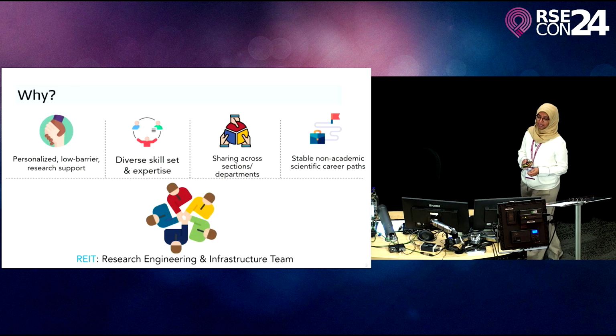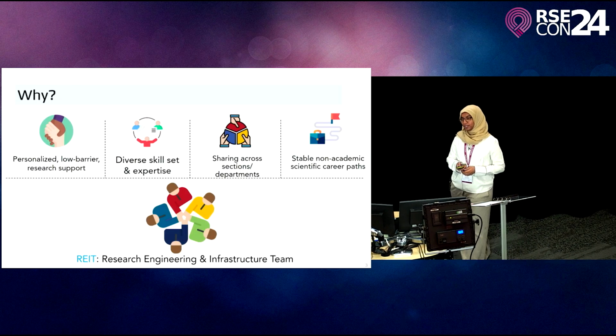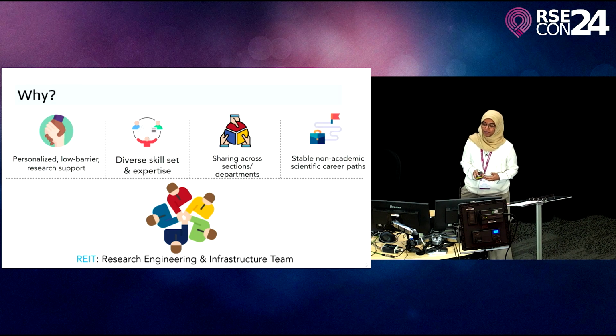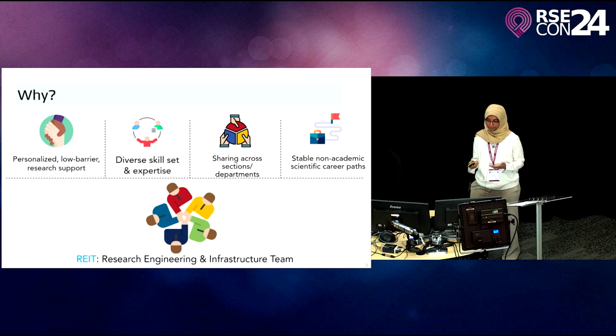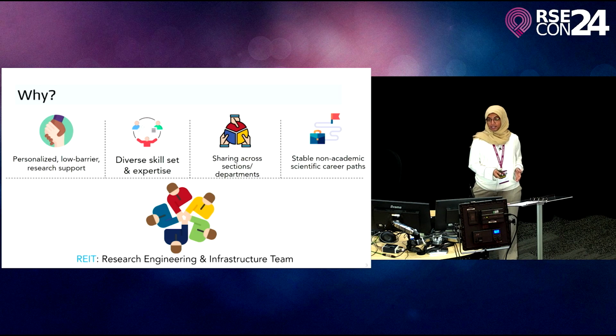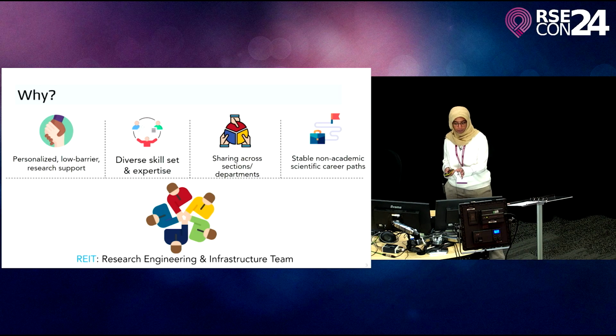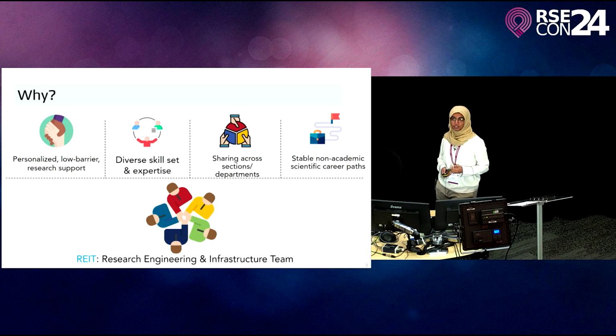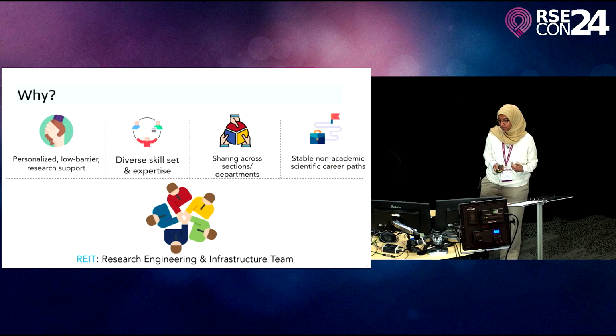Why an embedded team, and why research engineering and infrastructure? We like to provide personalized and low barrier access to research support, people that you can see, hear, and interact with live. This makes access to support quite transparent, via a diverse skill set and expertise that would cover everyone, especially within computer science. The main idea is that RSEs are shared among the various sections and research groups so that they're also able to develop as persons.